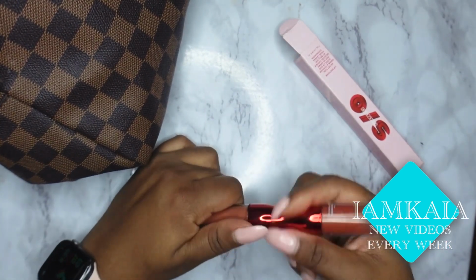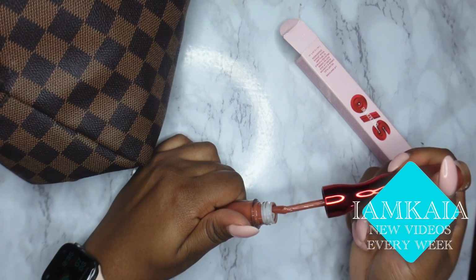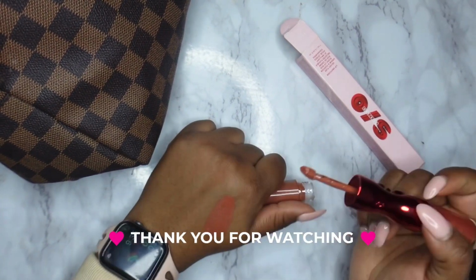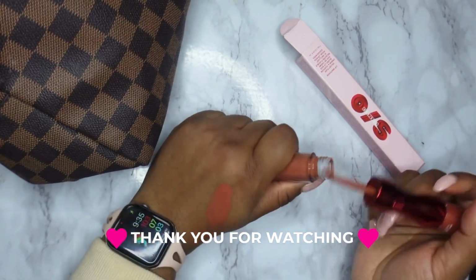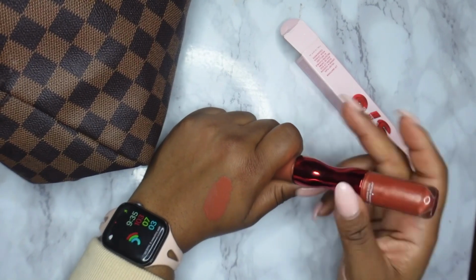Let's do a quick swatch. I swatched this on my hand when I got it. I actually ordered this online. I didn't see it in store. I don't know how I feel about this shade. That's how it looks swatched on my hand. This feels very creamy, the texture of it. It feels nice.